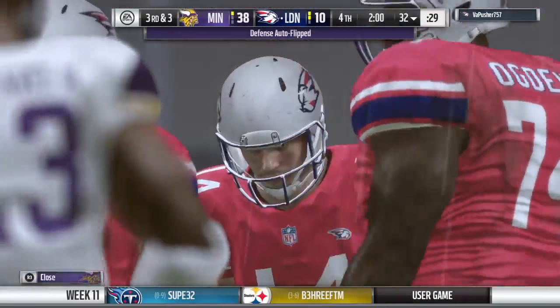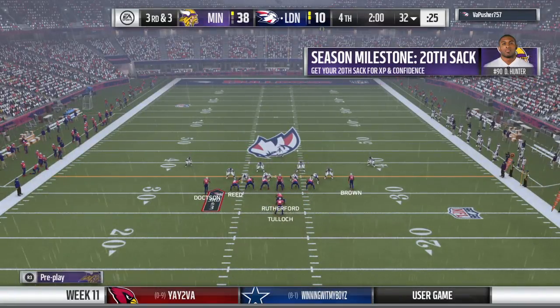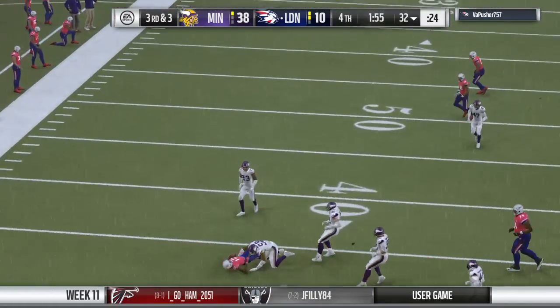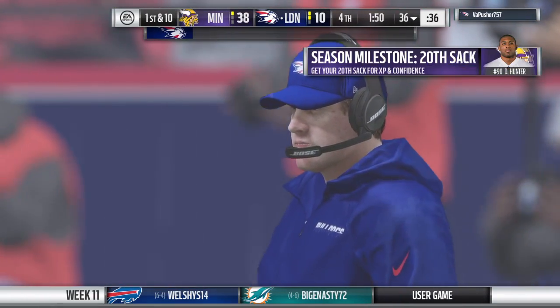Let's see if they can convert here on 3rd and 3. They're going to look to throw. It's caught left side by John Brown. And he's able to get the first before he's taken down at the 36.